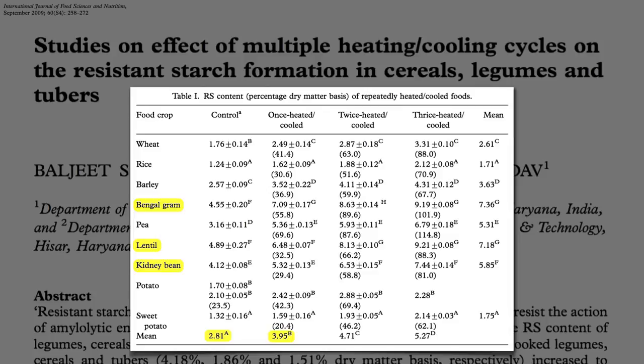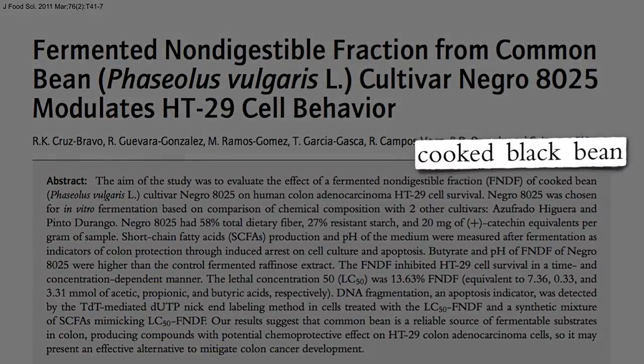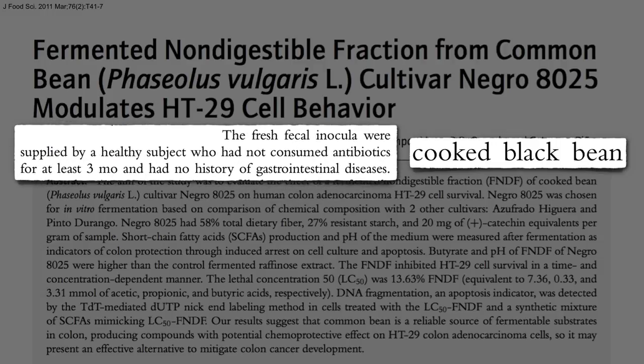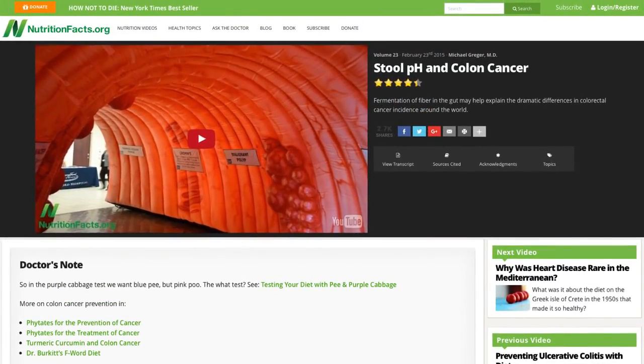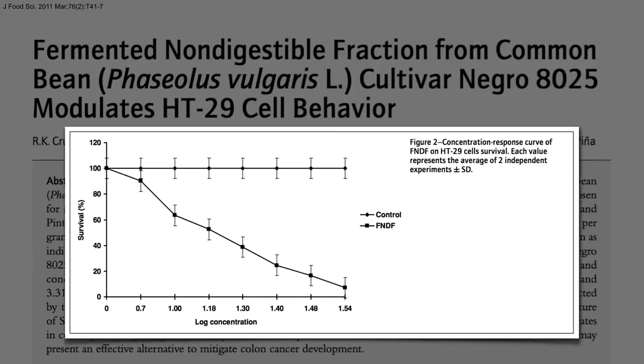Bengal gram is just another name for garbanzo beans or chickpeas. If you mix cooked black beans with a nice fresh fecal sample, there's so much fiber and resistant starch in those beans, the pH drops as good bacteria churn out beneficial short-chain fatty acids, which are associated with lower colon cancer risk, as I've talked about both indirectly and directly. The more of this poopy black bean mixture you smear on human colon cancer, the fewer cancer cells survive.